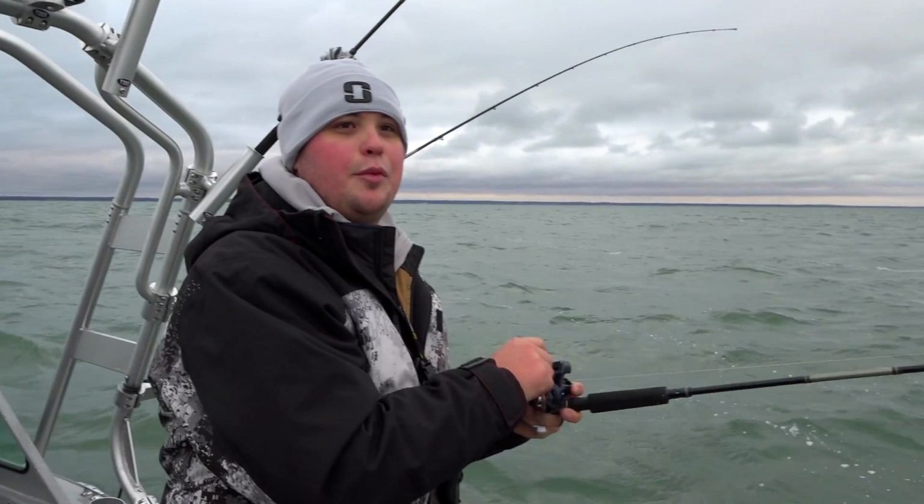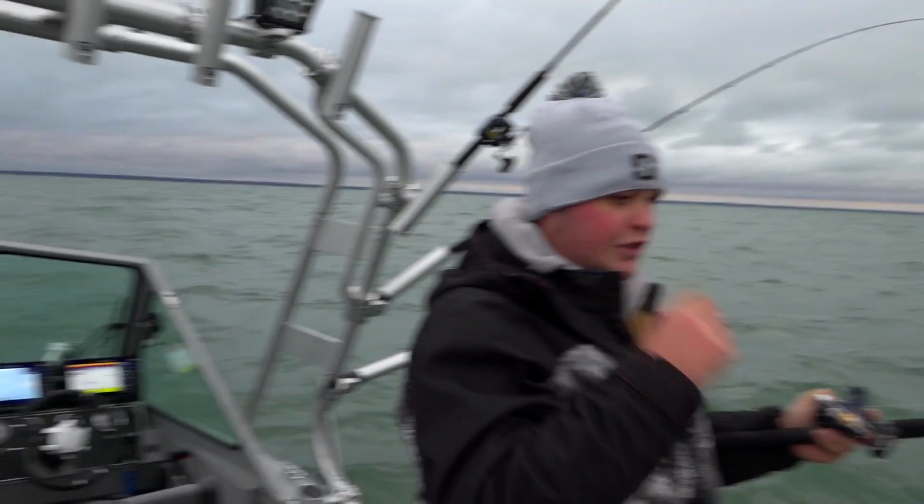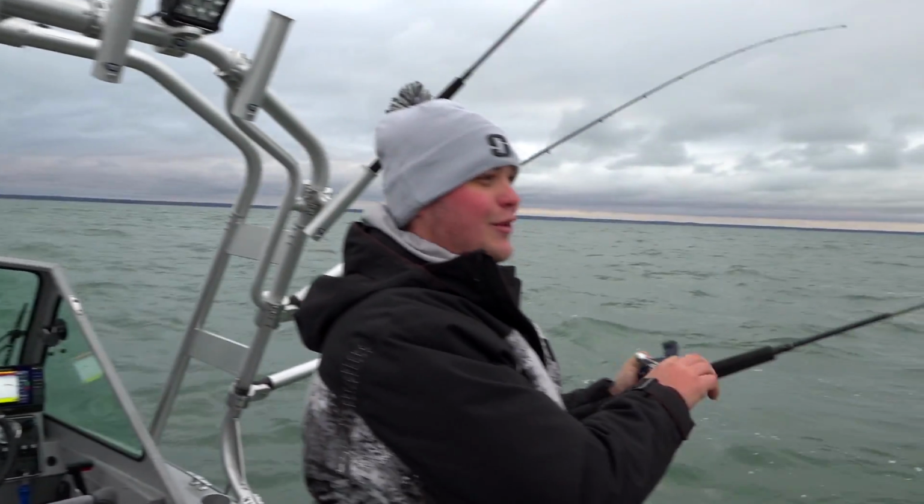We're just kind of getting set up here. It's a little bumpy this morning. That's Lake Erie for you, though. It's cold, it's windy, but we're catching walleyes.